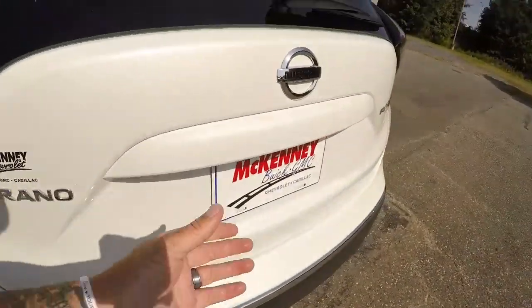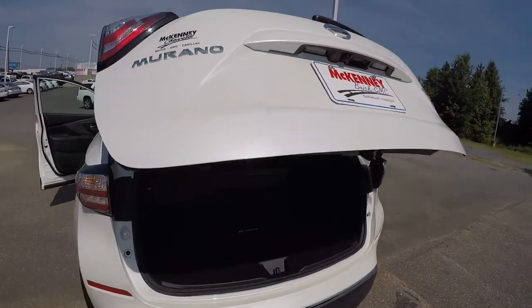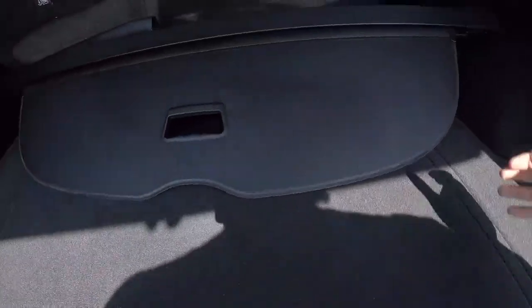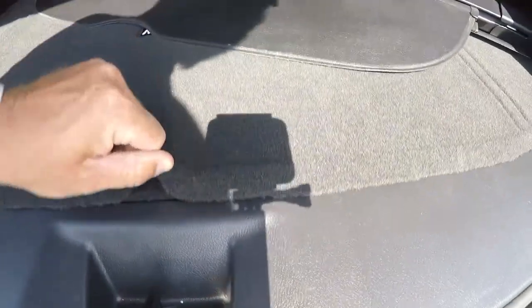Let's take a look in the back. Power liftgate, nice and smooth coming up. Okay, carpet back here is in good shape. Does have the sunshade available. Got your spare tire back here.